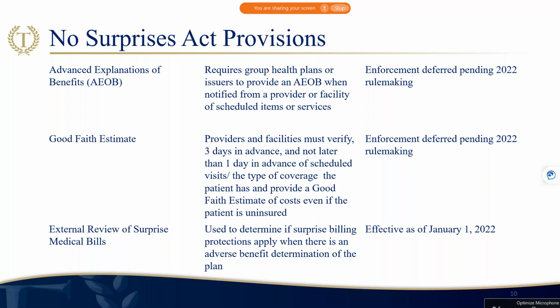Right. Now, the good faith estimate is the next piece, and you might wonder, well, why do we have a good faith estimate if we have an advanced explanation of benefits? And that's a great question. And the reason is not everyone has insurance. So the good faith estimate provision gives an estimate of costs, even if the person is uninsured. So it allows for those that don't have insurance to understand what their responsibility is going to be, and get into that conversation with the facility. I mean, often if you don't have insurance, they will work out a situation with you. You can do that in advance, try to figure out a payment plan or whatever the rules are.